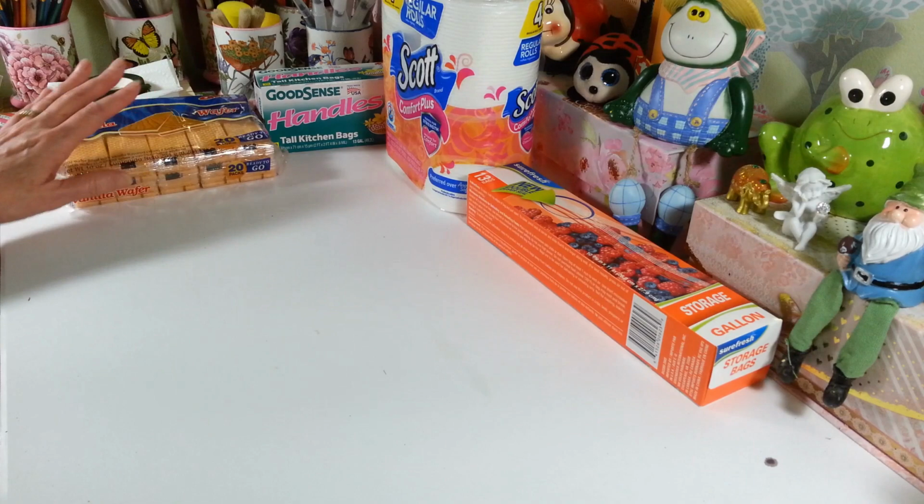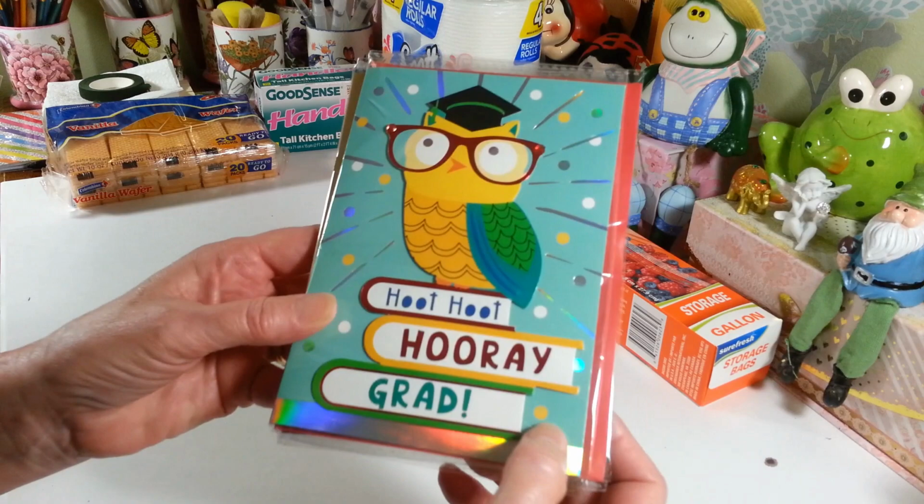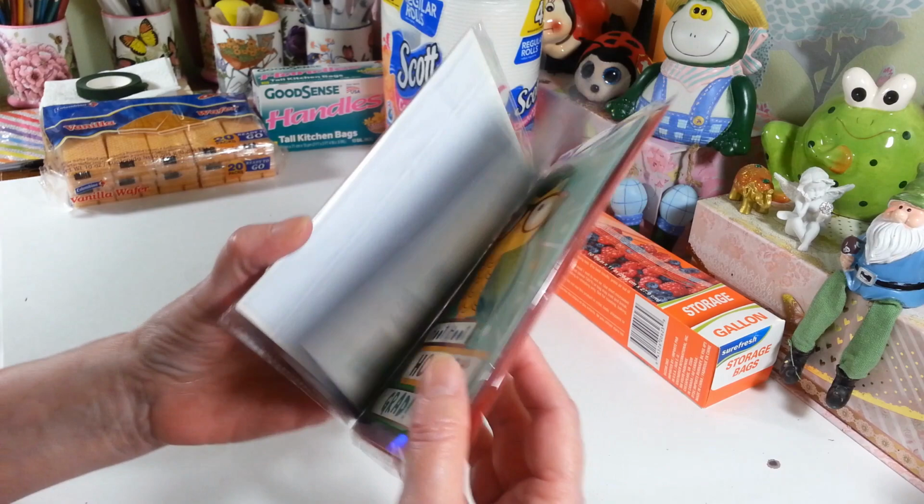And then I picked up a couple graduation cards. I thought this one was really cute. And I thought this one was really nice. They're very pretty, and they come with the envelope all sealed in plastic.